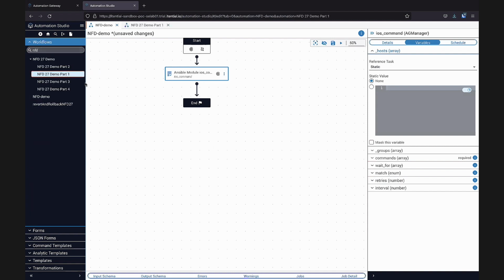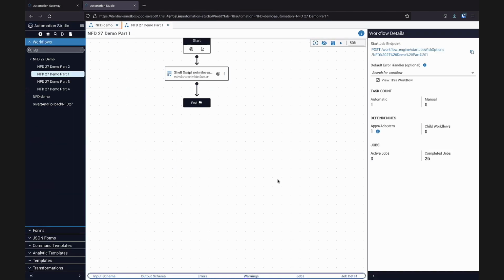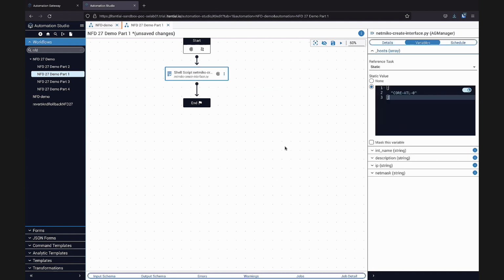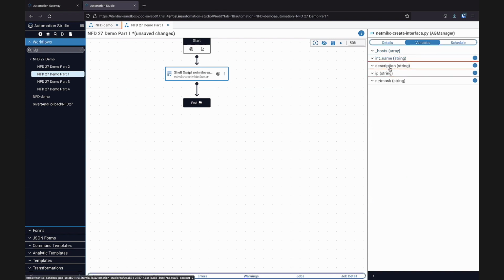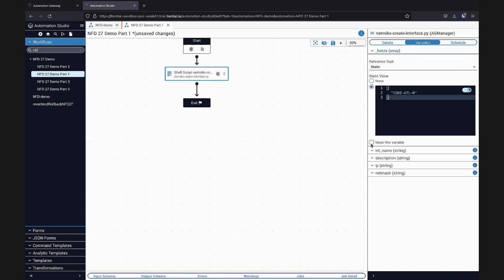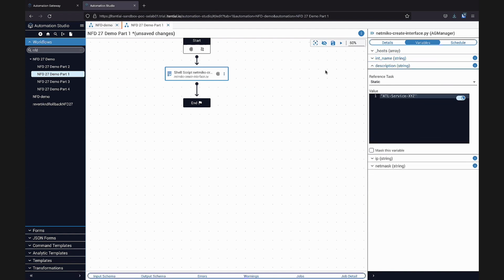If I were to go into a completely different workflow, no, I don't want to save that current one. This is that NetMiko script I showed you that had a custom set of decoration around it. But now when I go into the node to run that shell script and I look at my variables, there they are again. Here's my interface name, here's my description, here's my IP, here's my netmask. Now this workflow is built in such a way that I've pre-filled out all of the information.